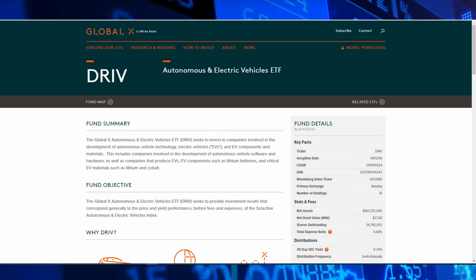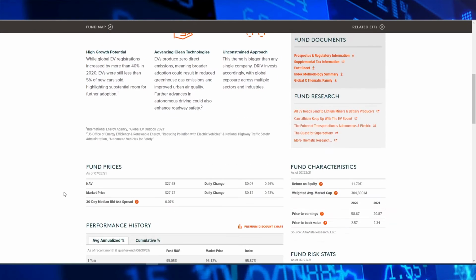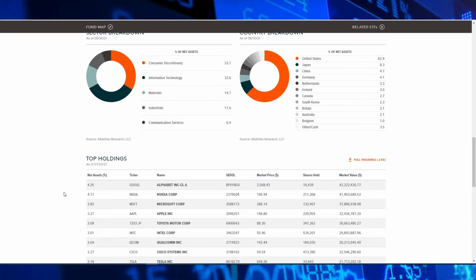Next up, we move to Globalx's website with their ETF DRIV. This is their ETF that tracks companies that are involved in the autonomous vehicle technology, electric vehicles, and the components and materials involved in the EV industry. Out of the 76 holdings, they have Google, or Alphabet, as well as Nvidia as their top holdings.